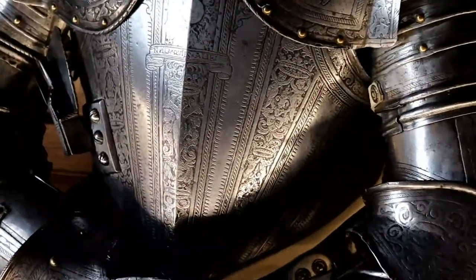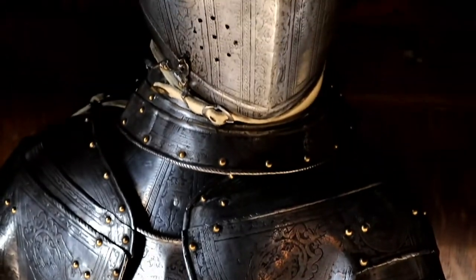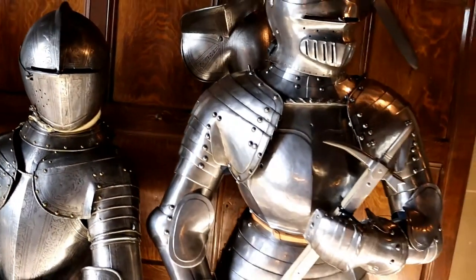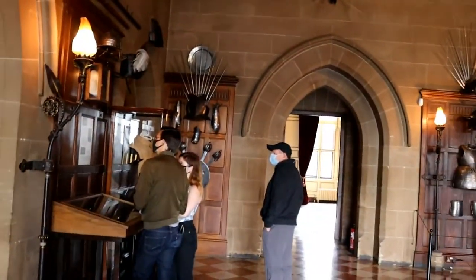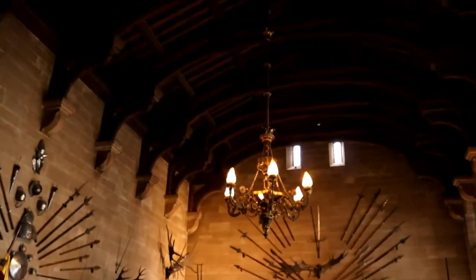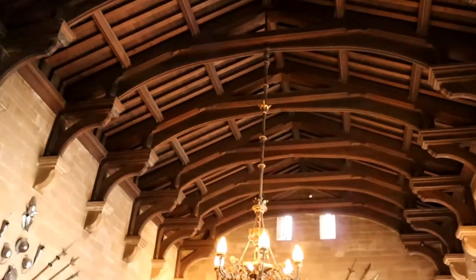So what you just saw was the Great Hall, which is the biggest room in the castle. It is approximately 12 metres high, 19 long and 14 wide. The hall houses a collection of arms and armour and is a must-see when visiting the castle.